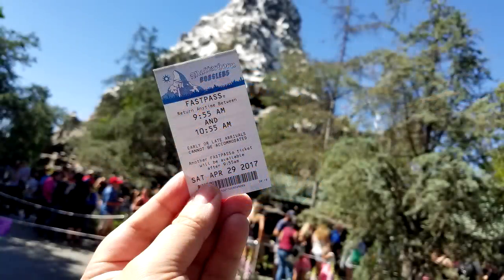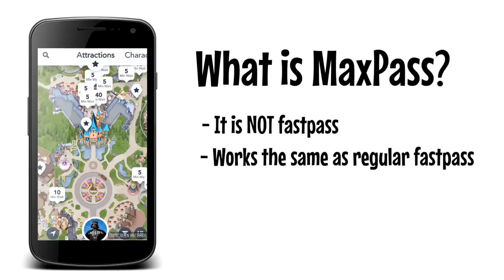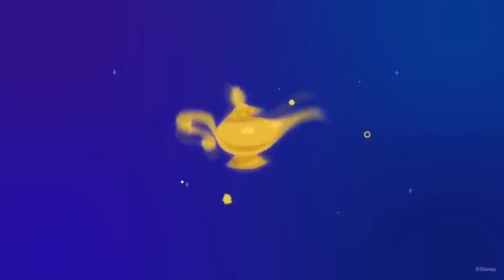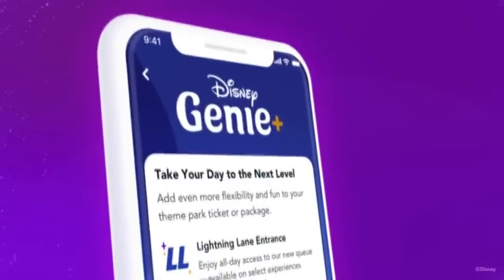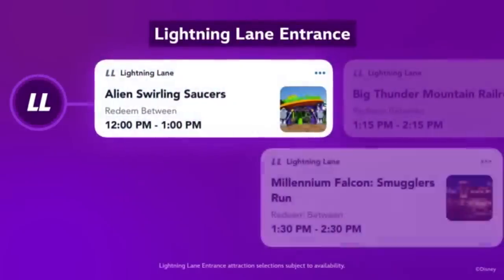Remember Fast Pass? Simpler times, right? Then there was Max Pass, and that caused a bit of confusion on its own, but still, for the most part, pretty straightforward. Same as Fast Pass, just on your phone. Now there's Genie, and then Genie Plus, and Lightning Lane. What's the difference? Let's find out.